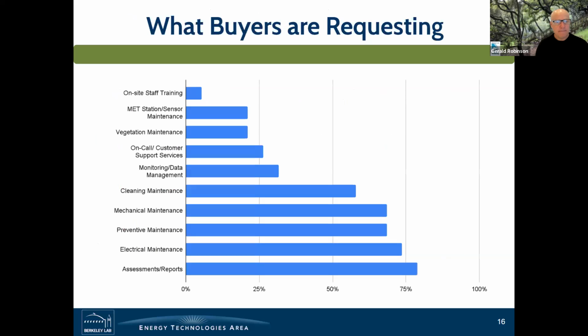Next slide. Another thing we did is we wanted to tell you what we're finding in terms of solicitations that are being released. We did a little bit of research, found some solicitations, and pulled out the kinds of things institutions are looking for. I don't think there are any surprises here. Obviously cleaning, electrical maintenance, and vegetation management, but it's worth pointing out that monitoring and data management is a pretty big one. We're seeing that across the board. Another aspect is assessment reports, which is a big one you'll find in the institutional marketplace. They really need to know the state of affairs with an array. Anyway, next slide.